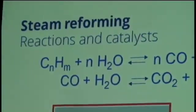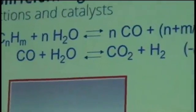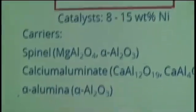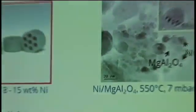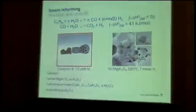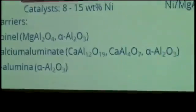The types of catalysts you use in steam reforming have ceramic carriers, which typically are magnesium alumina spinel, or calcium aluminate, or alpha alumina. And it's because this reaction is highly endothermic, run at high temperature, and also at high steam pressures. So they need to be very strong and inert in order to survive in steam reforming at these conditions.